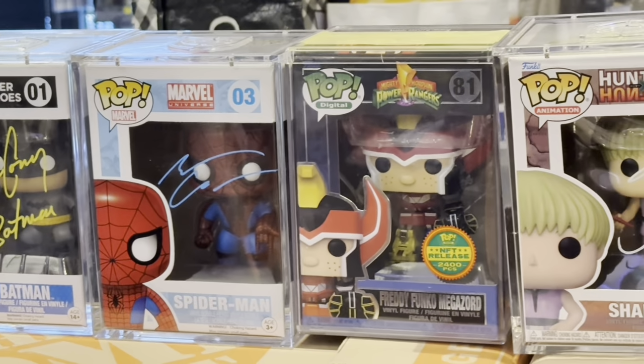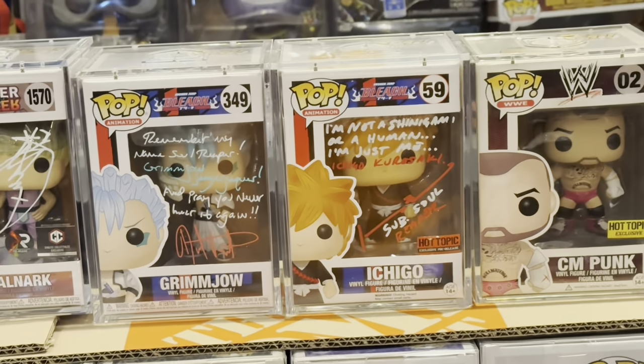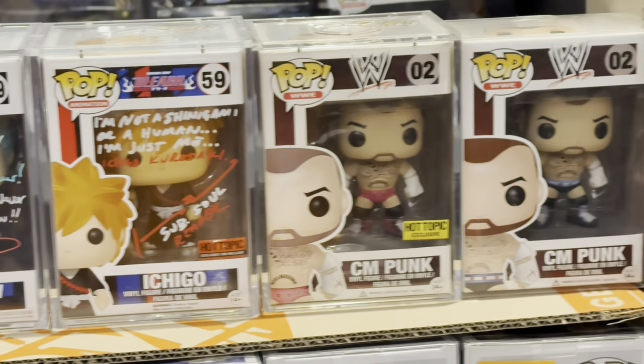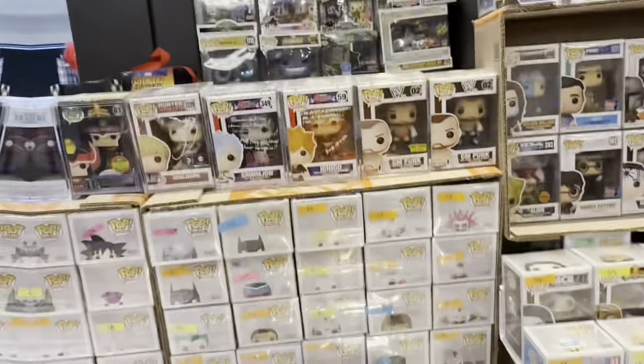I'm not sure who that's signed by. Freddy Funko Megazord. Signed Grimmjow. A signed Ichigo. That looks like Johnny Yong Bosch. But that is an Ichigo pre-release. Just some super, super fire here at Cloud Zero Collectibles. So if you're ever in the area, definitely check him out.